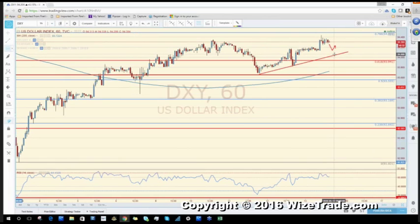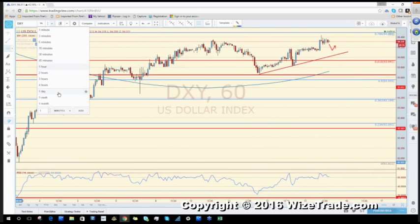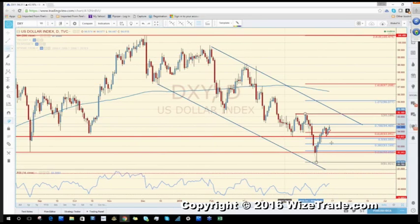So I would assume a dip towards 94 is going to be bought, and hopefully we get down there today, because that's where I'm going to actually buy some more dollars if we can get it. We're in a range, but we're threatening to, you know, we're really just kind of still in a range here on the dollar index.